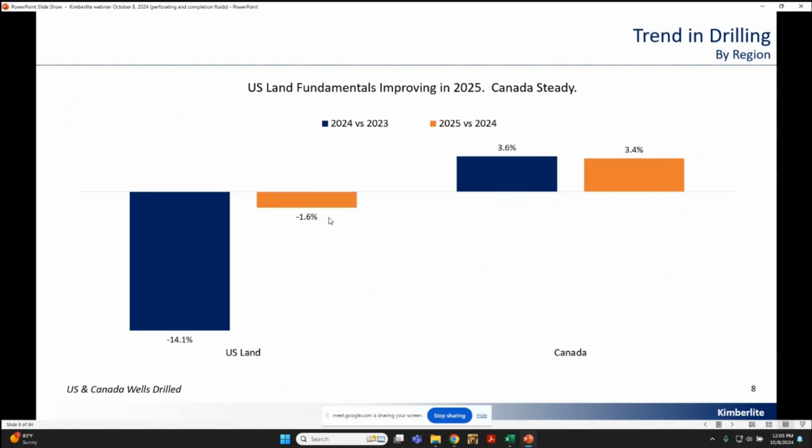in 25 versus 24. Keep in mind that the U.S. land operators are also extending the length of the laterals on average by about 3% per year. So in 25, if we extend the length of the laterals by 3%, like we're doing this year, footage drilled and footage completed in 25 should be on par with that of 24. The Canadian market remains relatively healthy as they have new takeaway capacity, which is leading to measured growth in the Canadian market, nice and steady, mid-low single digits year on year.